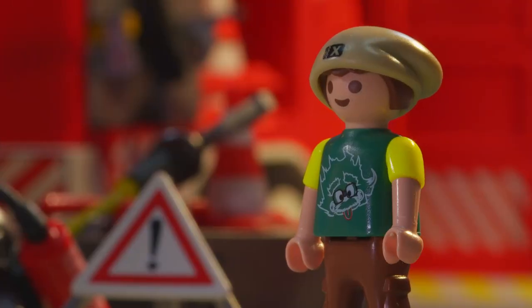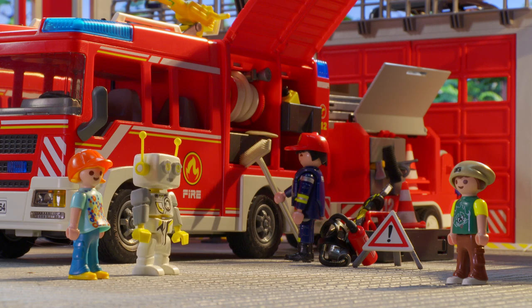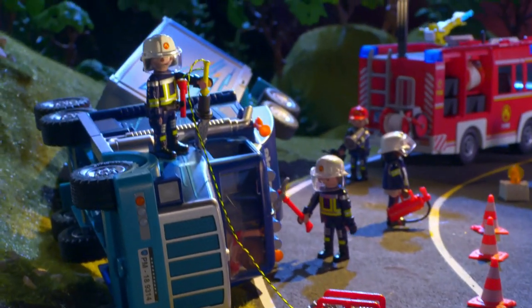But when there's a fire, surely there's also enough light. But the fire brigade not just comes for fires, they also come for all kinds of accidents.